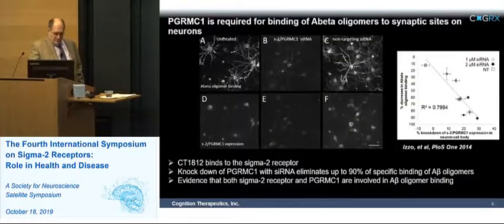So the other part of the story here today is PGRMC1, and this again is work that we published several years ago where we knocked down PGRMC1 in our cultured cells with siRNA. And here in panel A, you can see the binding of the A-beta oligomers in cells treated with the siRNA. You can see a drastic knockdown in the oligomer binding compared to non-targeting siRNA in panel C.